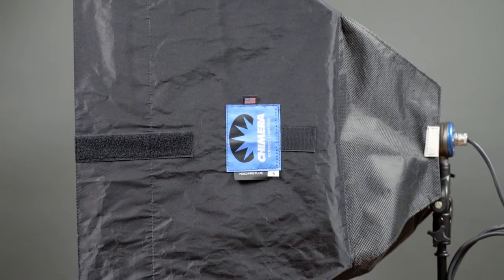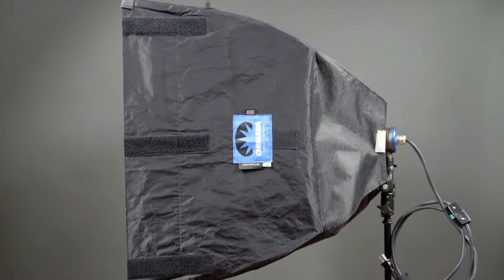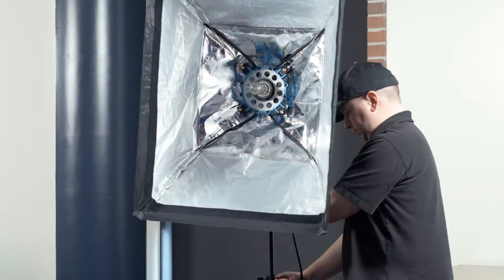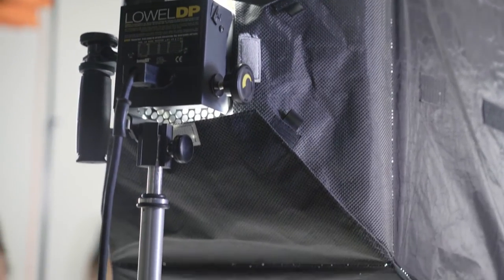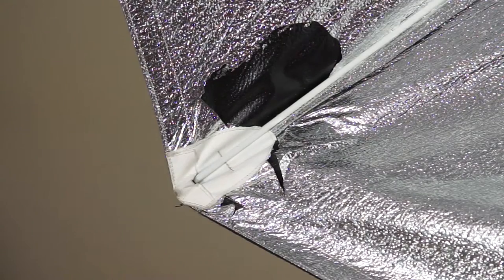There's also the added benefit of versatility that comes with Chimera products. Take my Video Pro softbox. This softbox came as part of a kit with my Triolet, but it is not limited to working with continuous light. I can use that same softbox on my Profoto, or even a different continuous light, like a Lowell DP. Not only does the softbox perform, but it doesn't fail due to heat issues.